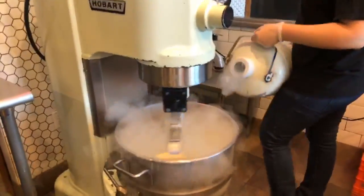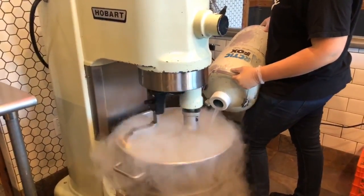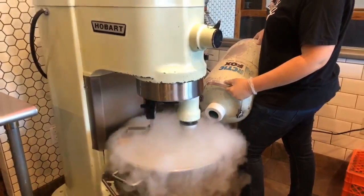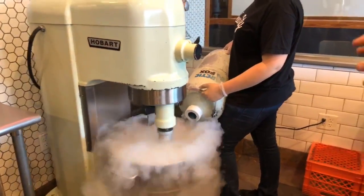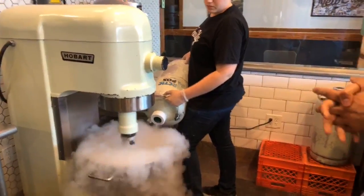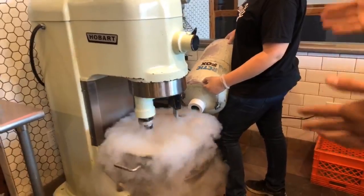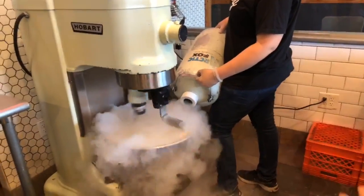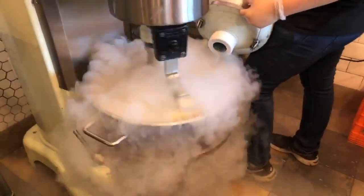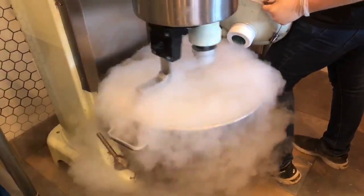Can you explain? Yeah, so typically in an ice cream making process, you have a stainless steel drum, and that freezes the outside and it scrapes the cream as it builds. What we're doing is we have an open bowl and we're whipping it and freezing it at the same time. The liquid nitrogen is negative 300 to 350 degrees Fahrenheit, depending on the day, so it's immediately freezing the cream.